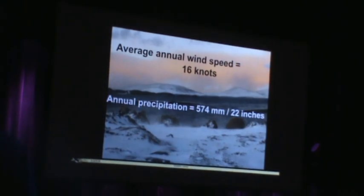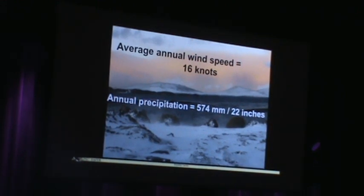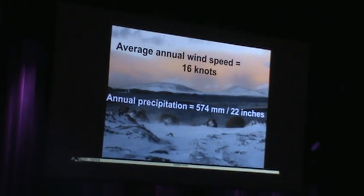Now this is the average over the whole year. Imagine averaging 16 knots, that's nautical miles per hour, or about a little over 20 kilometers an hour. That's just on average, lots of gusting, etc. And the islands are not particularly damp, although when you're camped out doing research on animals getting rained on sideways, it does feel pretty damp. But the total volume of precipitation isn't that great. 22 inches on average a year. The eastern part of the islands tend to be a little bit wetter than the western part.